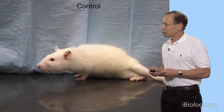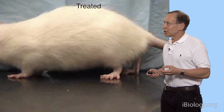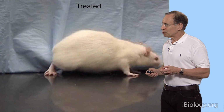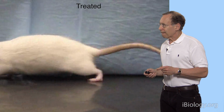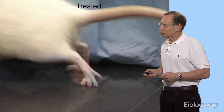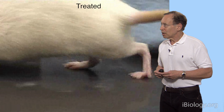Now, if we go to a typical treated animal, the mean of the treated group, this is not a cure by any means, but he is able to bear his own weight. And notice how the paws are splayed in a much more normal way. You'll see this more clearly in a second. And he gets a BBB score of about 14 out of 20. Like I said, it's not a cure, but it's an improvement. There are the paws.